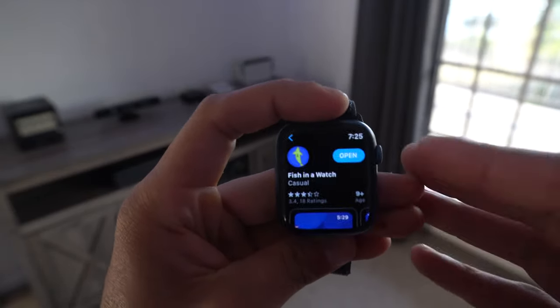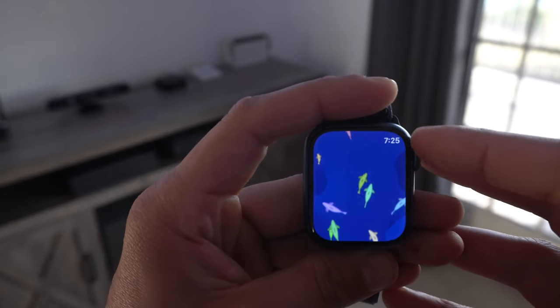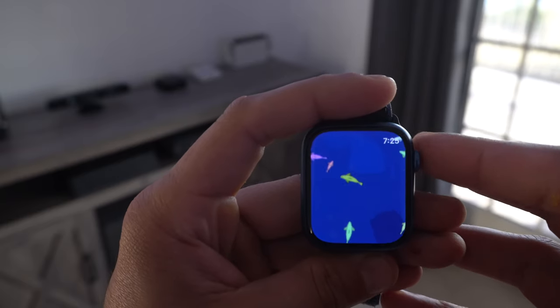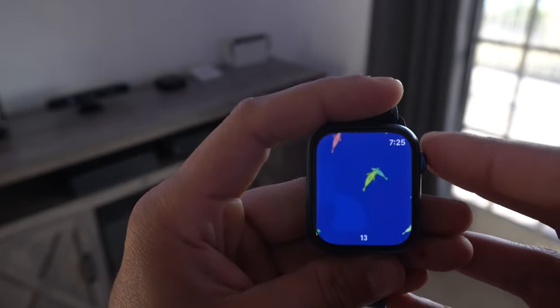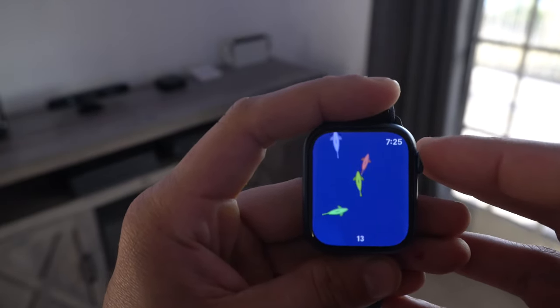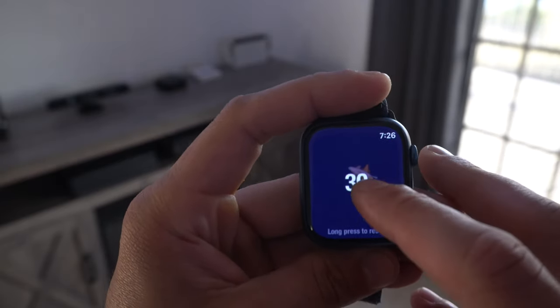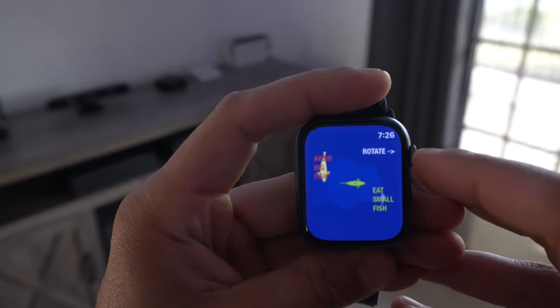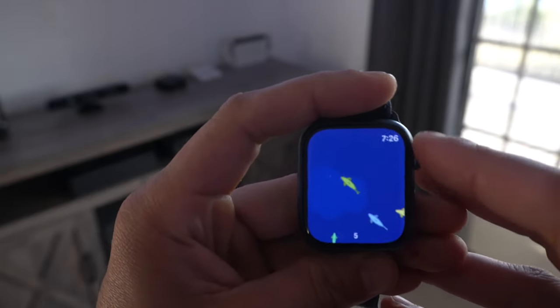When you launch the app, the way you control your fish is by literally using the digital crown. You literally rock it back and forth to make the fish move forward. So go after a little fish to become a big fish. And you just continue doing that until you can beat your high score. So just keep munching. It has a funny little animation, but as you saw here, I kind of underestimated myself, and that was allegedly a much larger fish, so I died in the process.